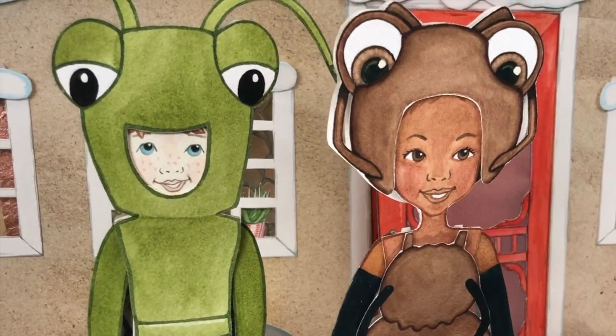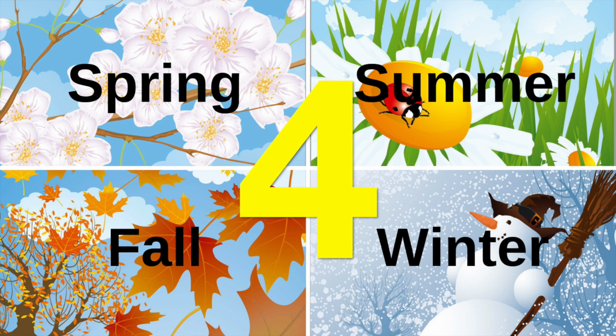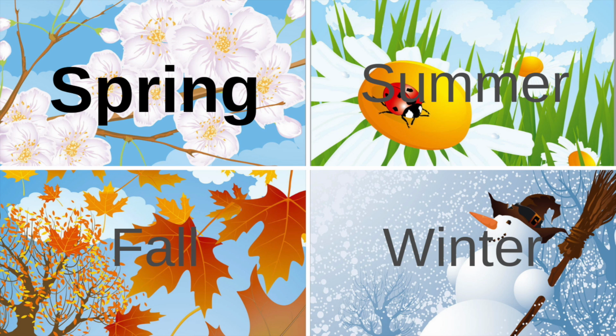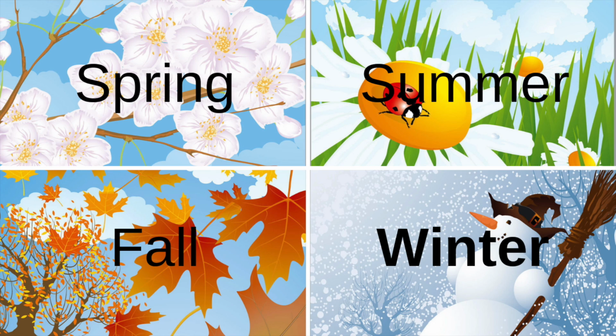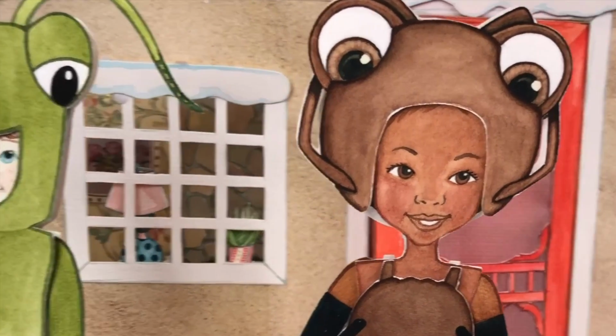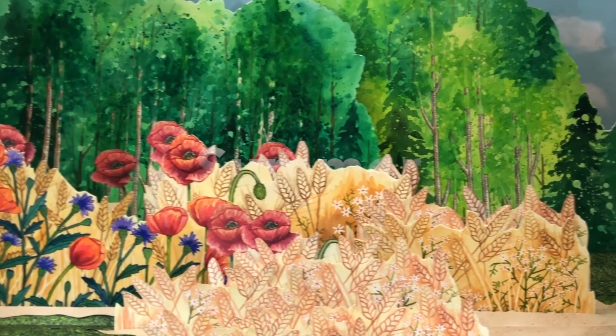In The Ant and the Grasshopper, we showed 3 out of 4 seasons. There are 4 seasons in a year. There is spring, summer, fall, and winter. Can you tell me which season we did not show in The Ant and the Grasshopper?